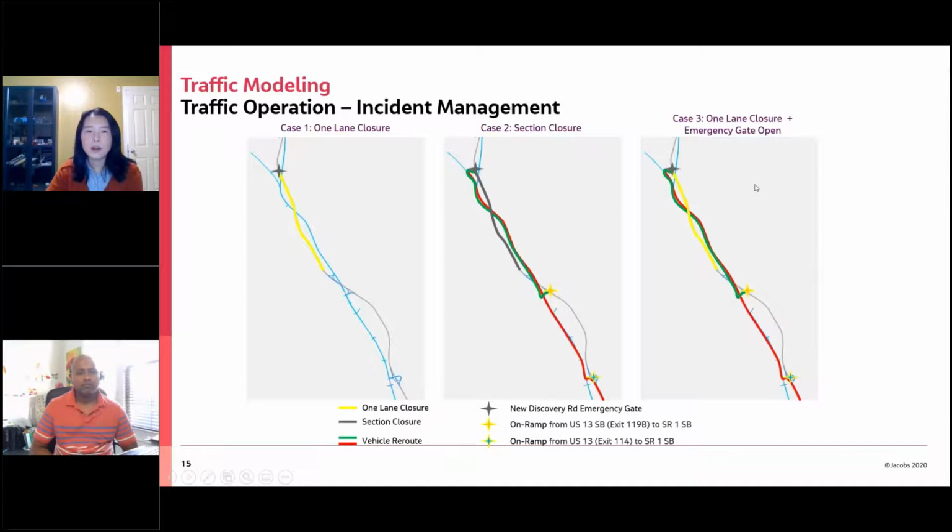So here is a more detailed description of the incident scenarios. For the first one, we close 1 lane between these segments, and the vehicles can still use the freeway. For the second, section closed, we close this section depicted in gray. The vehicles will use the emergency gates and the 2 local routes, one green and one red. And if a vehicle is going to this local area, it just continues using these arterials. And the third one is a combination of the previous 2: 1 lane closed and vehicles using these 2 routings to go back to the freeway.